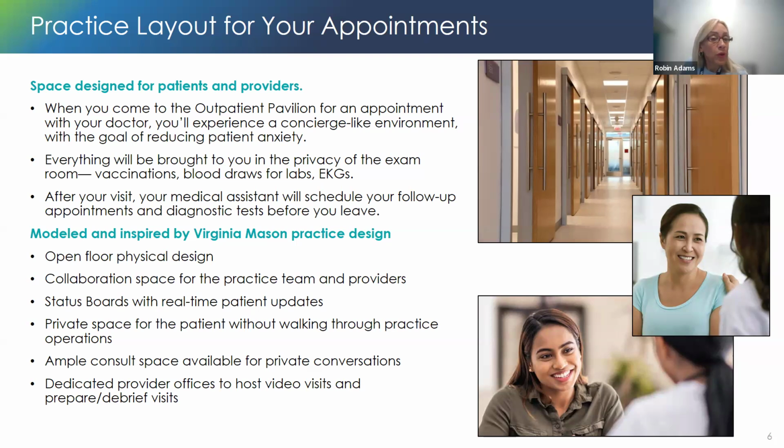I don't know if all of you have heard of Virginia Mason. They are based out of Seattle, Washington, and they are one of the best practice sites of care in the nation. When we designed the Pavilion, we went out to Virginia Mason and looked at how they practice medicine to say, how do we continue to get better? That's one thing I love about VHC Health, this willingness to look in the mirror and to continue to improve services, clinical services, and how we provide services. So as you'll see, an open floor physical design very much supports collaborative space for practice team and providers.